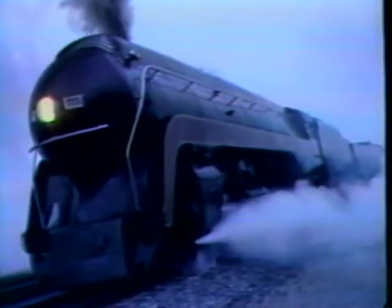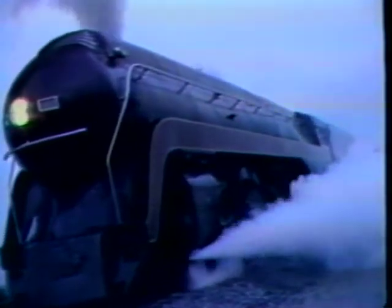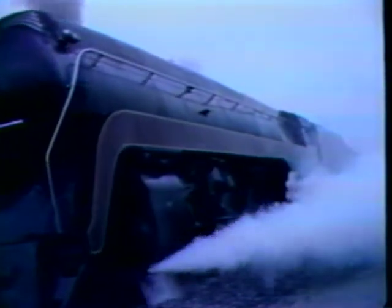You just let it sit there and percolate until you get up a head of pressure and disconnect your air and you're ready to go. This is the greatest stoker-fired engine in the country, I would say. So I'm real proud to be a part of the Norfolk Southern Steam Locomotive Corporation.